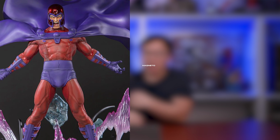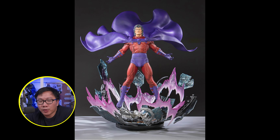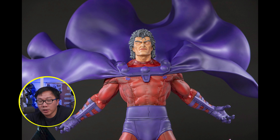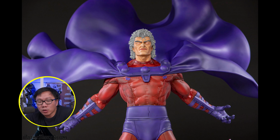Next is my Magneto line. Yes, I have a few Magnetos in my collection, as you can see in my collection tour. First is this flying Magneto with his cape floating at the back. This is a 3-year-old pre-order, and the commissioner probably has scammed me already at this point. Some people just don't need to be commissioners.